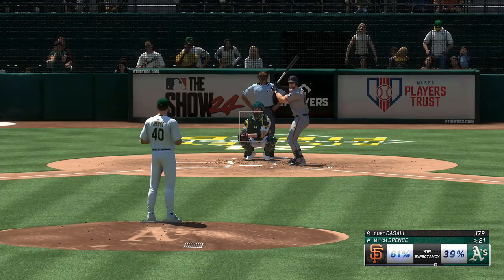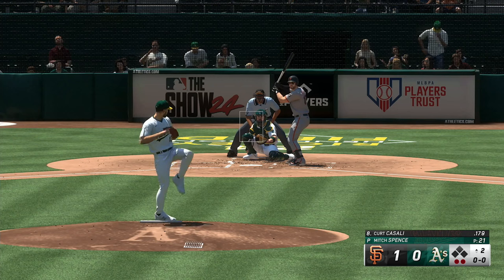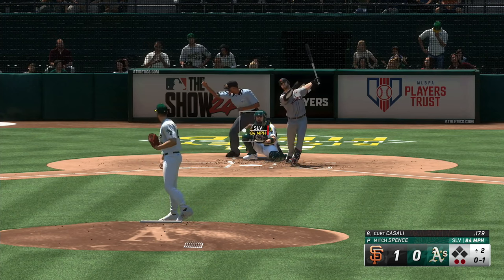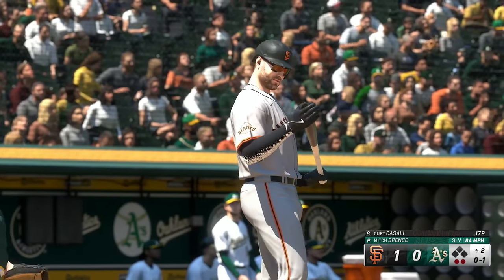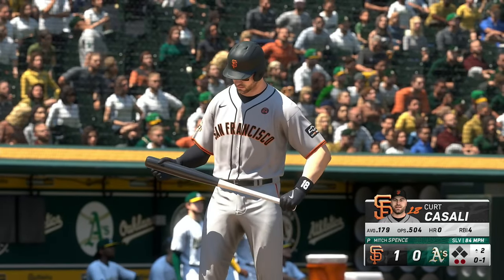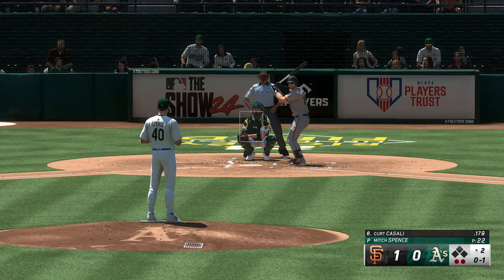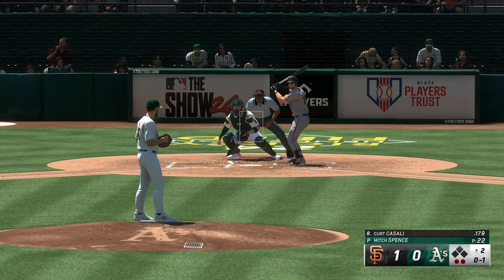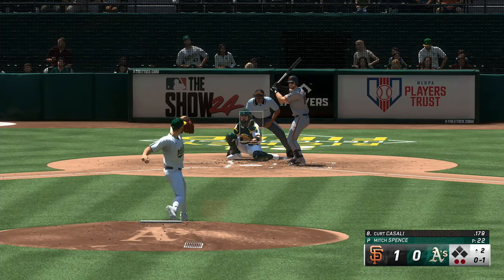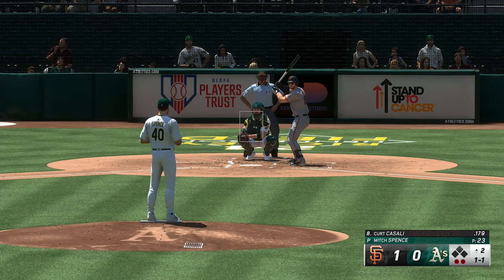So two away with nobody on. Here's Kirk Casale. Swing and a miss. Strike one. 0-1. Two down, bases empty, but one run across here at the top of the second. Not close with that one, and now it's even, 1-1.